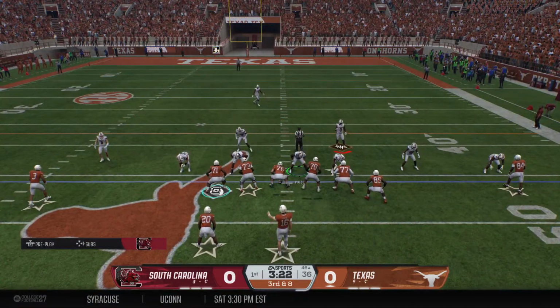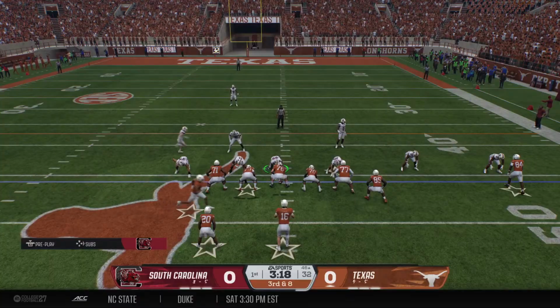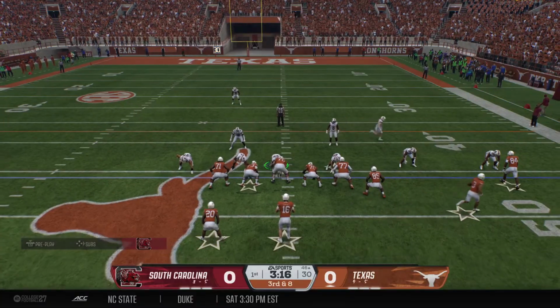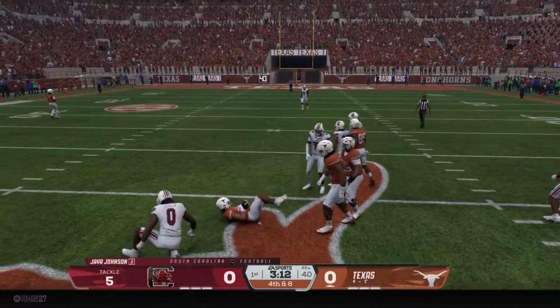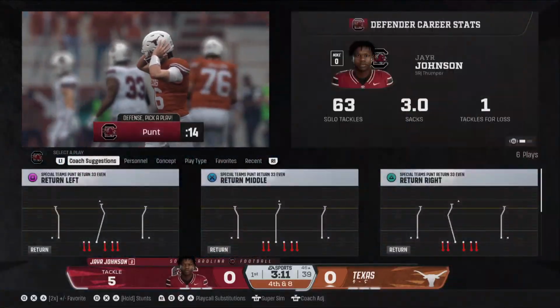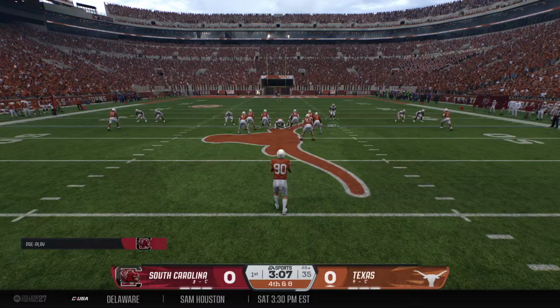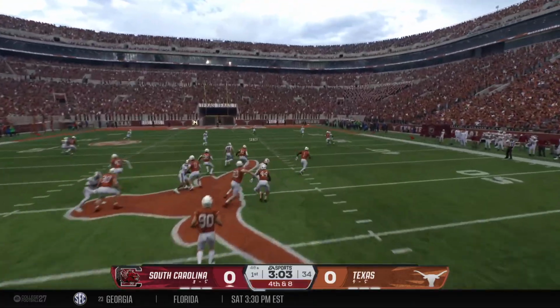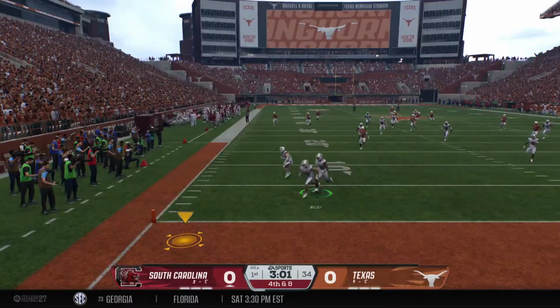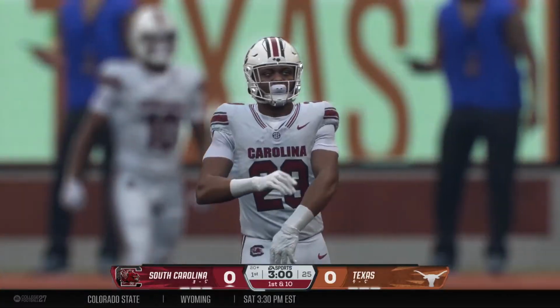Here comes the 7th play of this opening drive. They've moved it well, but now facing 3rd down. They'll go to the counter play. Back to the line of scrimmage, and that is it. It'll be 4th down. The Longhorns will punt this one away. First punt of the day, and he'd love to lock them up close to their goal line. And that ball will sail into the end zone for a touchback.